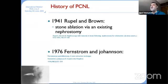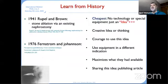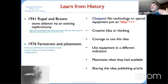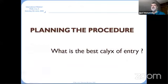You know very well the history of PCNL. The first nephroscopy was performed by cystoscope through a previous surgical nephrostomy tract. So what can we learn from history? They had just an idea. This is the cheapest thing, no technology or special equipment. They had the courage to use this idea. They used the equipment in a different indication, so multi-use. They maximized what they had available, and they also shared this idea by publishing the article.